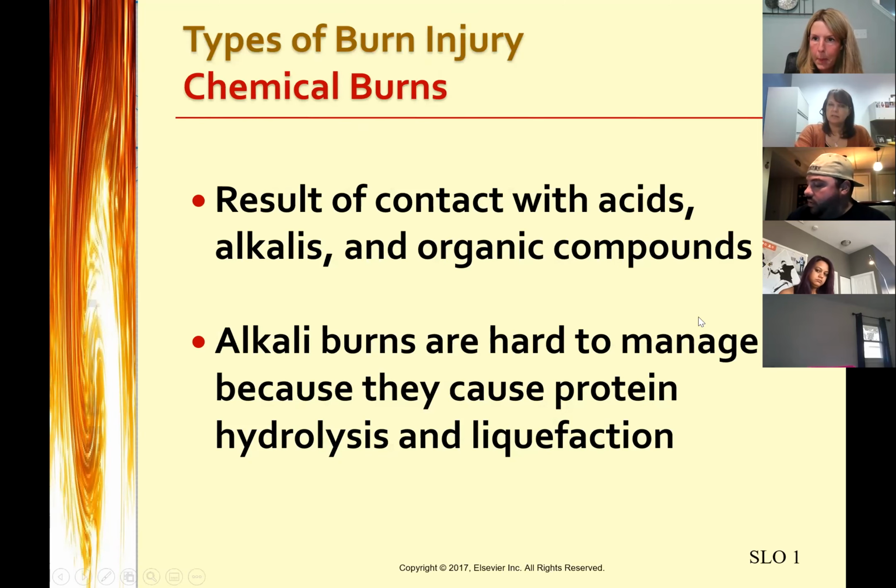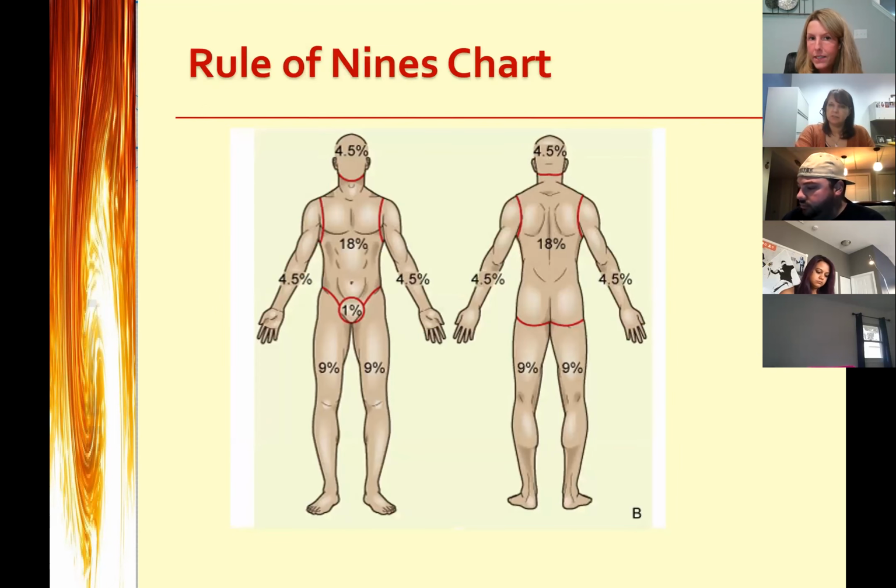So is the neck considered part of the chest and part of the back? The neck is considered part of the chest. So if you see chest, it's in with the neck. You don't have to separate that out. If you see the face, it's just that 4.5% for the face. It's not so much chest and back, it's more like the trunk, because it even kind of includes the butt. So the trunk.